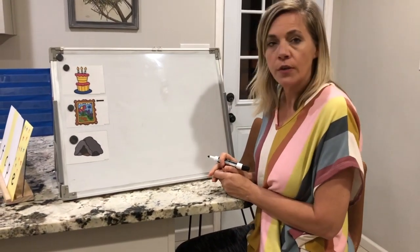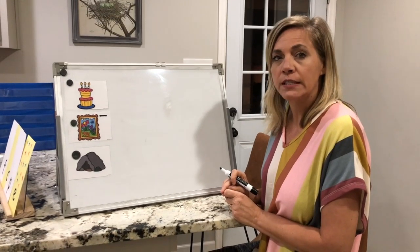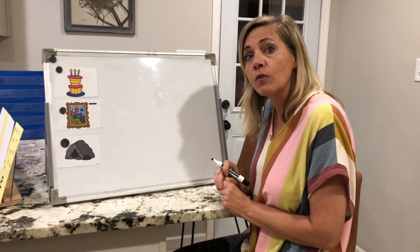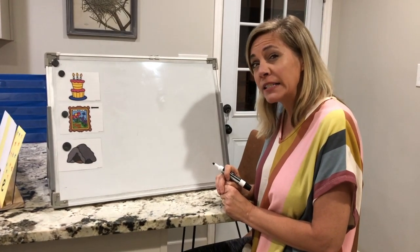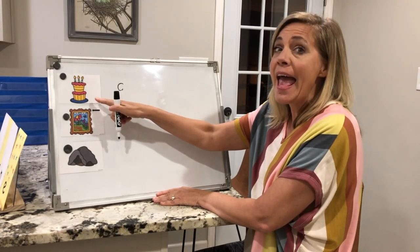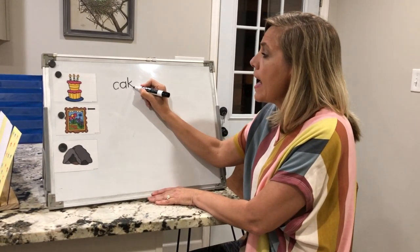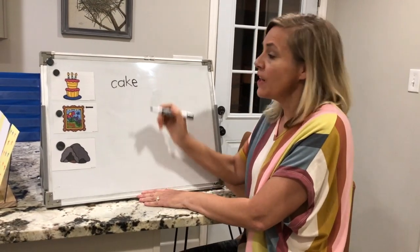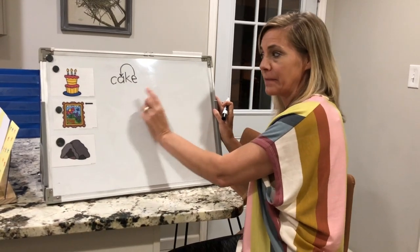So let's look at this picture. Do you know what that picture is? Some of you might have said birthday cake because it has candles in there, but today we're just going to say cake. So let's sound out the word cake. K. What sound do you hear in K? What letter makes that sound? You should have said C. Some of you might have said K, but it's actually a C. So we have K, A. You remember that? That's easy peasy, isn't it? And the last sound is K. Cak. Did I spell it right? What did I miss? I forgot that magic E that makes the A stand up straight and say its name. So now what word do we have? Cake.